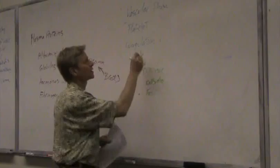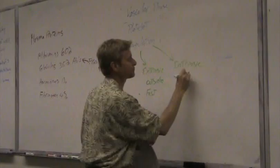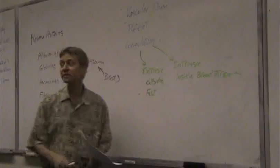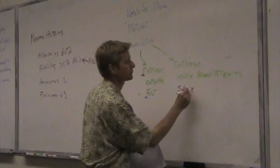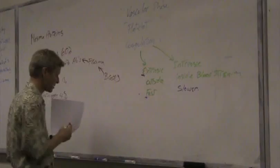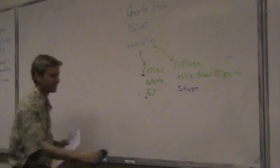But extrinsic begins where? It begins on the outside of the lumen, right? Is it the fast one or the slow one? And the other one is intrinsic, and it begins inside the bloodstream. If extrinsic is fast, EF, that works. Extrinsic is fast. This one's slow, slower and more complete. Then we'll go to the third pathway, which is the common pathway.